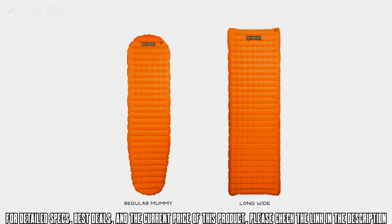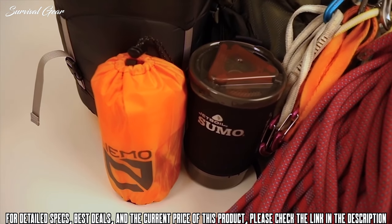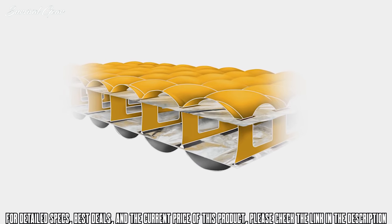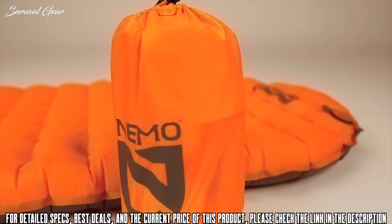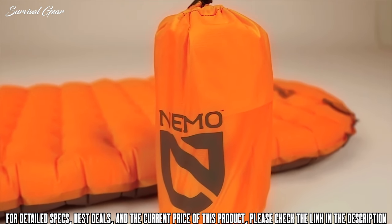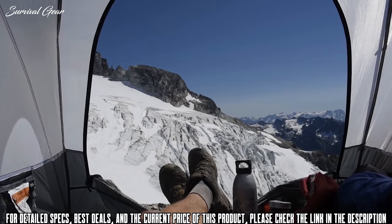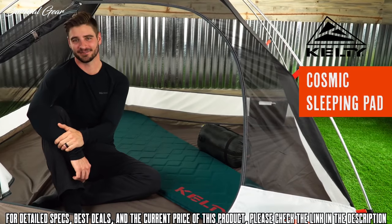Offered in 2 models, regular Mummy measures 72 by 20 inches and long wide expands to a footprint of 76 by 25 inches, weighing a mere 17 and 24 ounces respectively. Equipped with 3 layers of our Ultratech thermal mirror suspended metallized film, these premium insulated pads provide extreme warmth, lightness, and packability with a minimum temperature rating of negative 20 degrees Fahrenheit. For those looking for the pinnacle in cold weather comfort, Tensor Alpine series delivers unparalleled warmth and stability on extreme weather adventures.